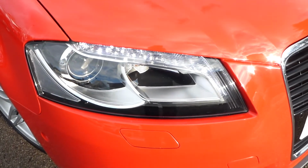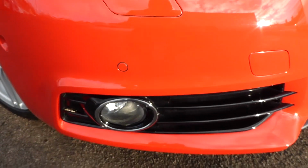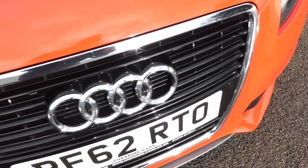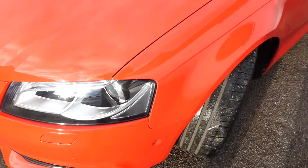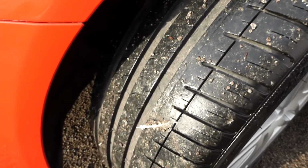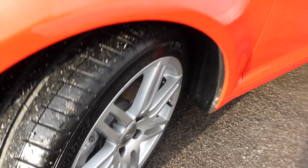Navigation, sorry, the headlights LEDs, and also Xenons, front parking sensors, front fog lights. Very little wrong with this car. I'll try and highlight what we can see, and tyres are all good obviously, and as with all our cars it will be safety checked and there will be a written report offered with it.